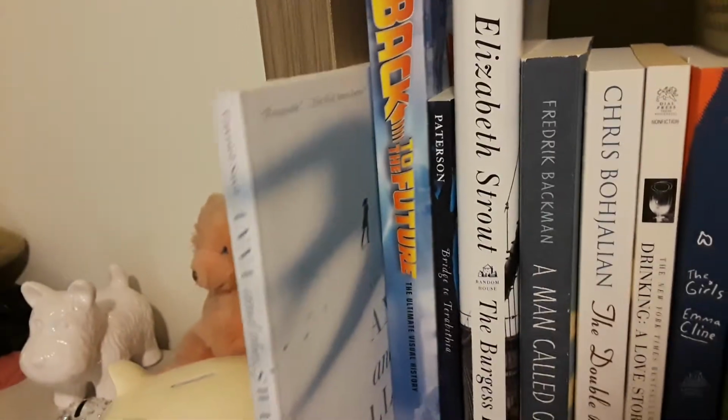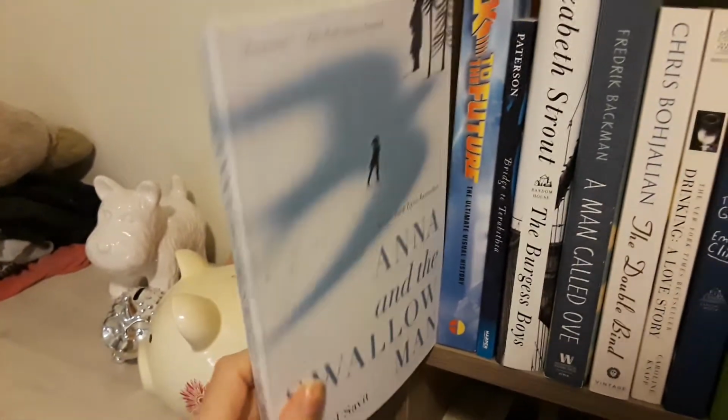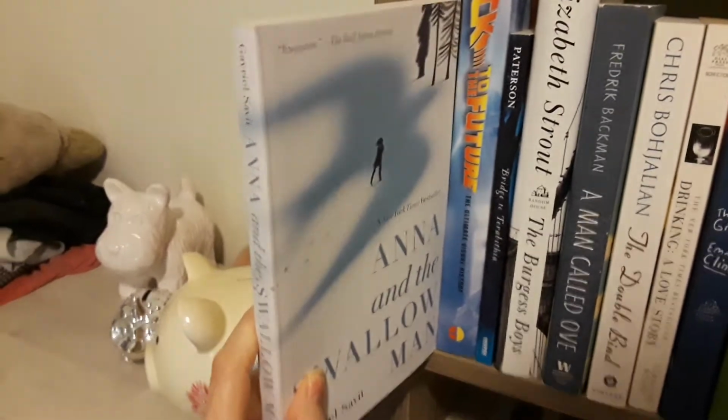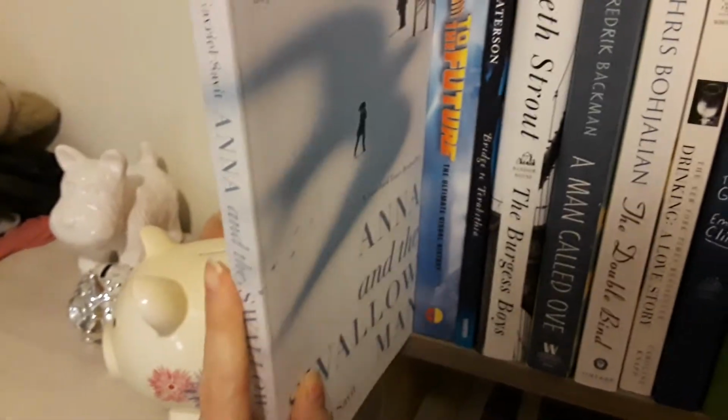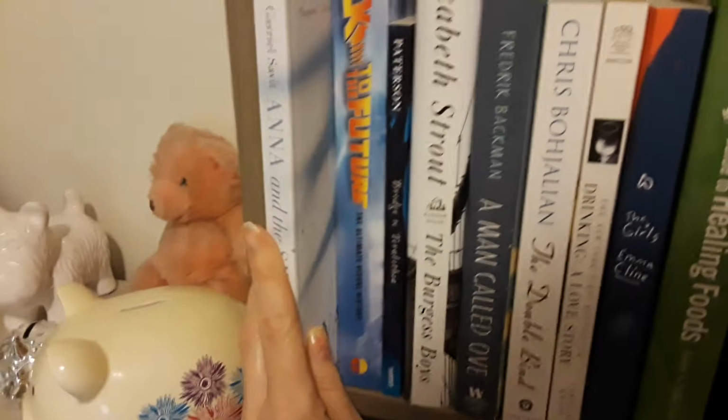But the first book I have, without further ado, is Anna and the Swallow Man, and this is by Gabriel Savitt. I've heard such great things about this book. It's a few years old now, but I really want to get to it, and I really love the cover.